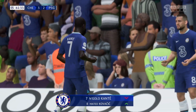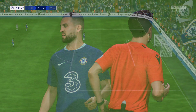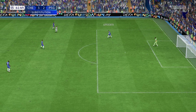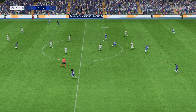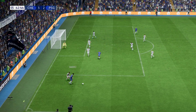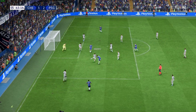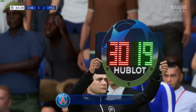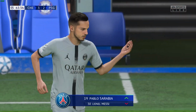So making the substitution now. Mateo Kovacic, good looking ball, options in the middle, and Sterling has it. Here's Havertz. Well, goal kick, just as it was looking promising. PSG are going to switch things around on the personnel front. Coming onto the pitch, number 19, Pablo Sarabia.